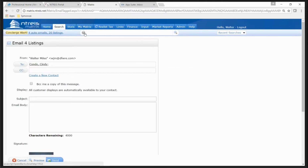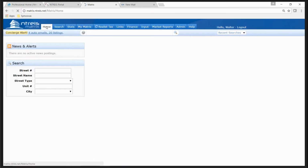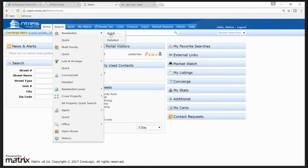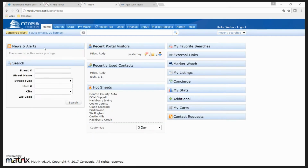Going back to your criteria screen, WJ, can you just pick a couple of kinds of properties like residential and land when you're doing the search instead of all of them? Sure. So if I go back to home, I hit search, residential, quick. No, I'm talking about cross property. Oh, cross property.